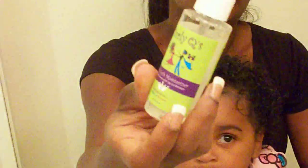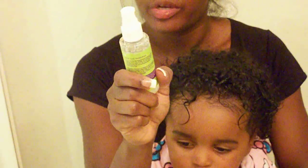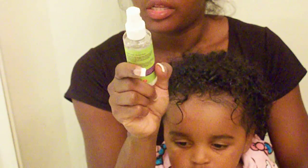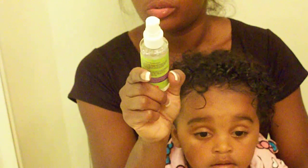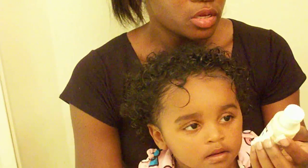It's from Curly Q's. I have two of them right here. This one is Moist Curls Moisturizer. It's a daily detangler and leave-in and two-day curl refresher. And this one is a Curly Q milkshake. It's supposed to be a superb curl hair care fit for a princess or a prince. So it looks like that.